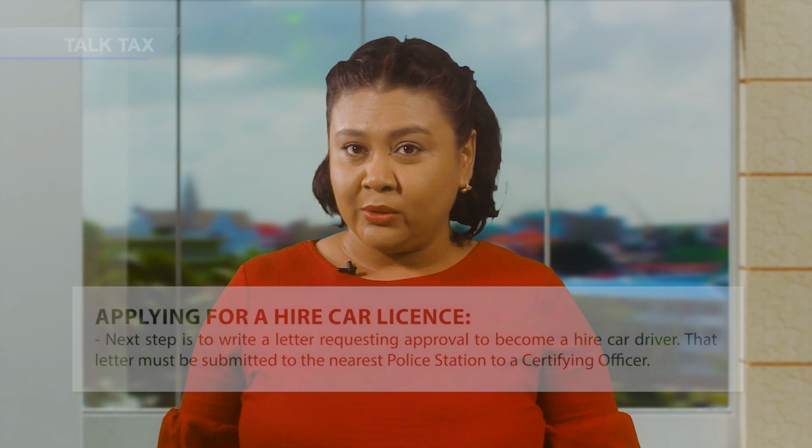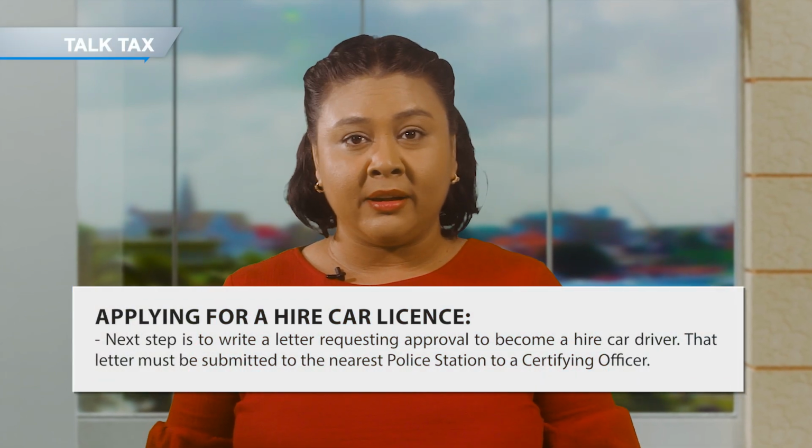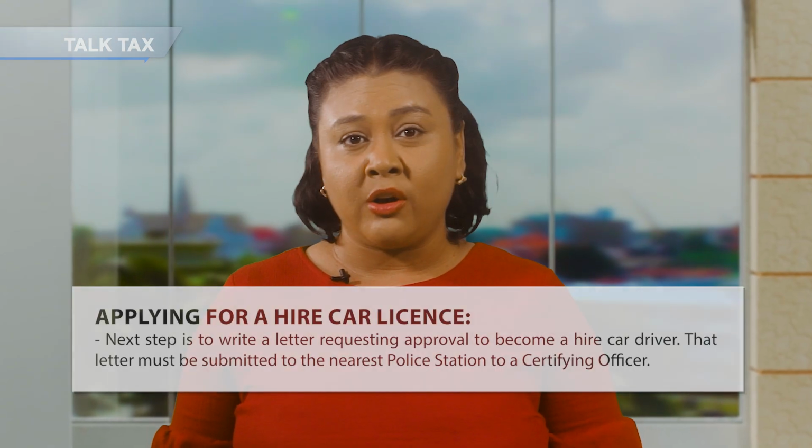Once you've met the prerequisites, your next step is to write a letter requesting approval to become a hire car driver. That letter must be submitted to your nearest certifying officer.